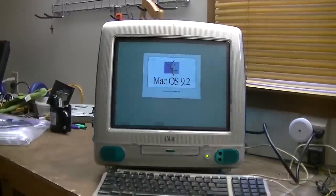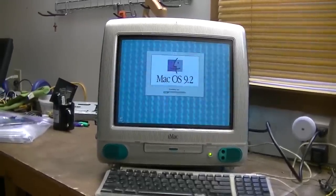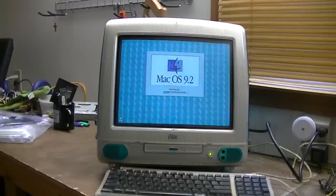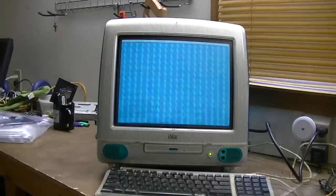Booting into macOS 9.2. This can run the earlier versions of OS 10. But I prefer to run older macOS on here because it's a little bit more retro and runs more retro software on here. And plus, it just runs better on an older system like this. I think this is the first time this iMac has been powered up since October when I last did a video about it. So yeah, this computer, it really doesn't get a whole lot of use.